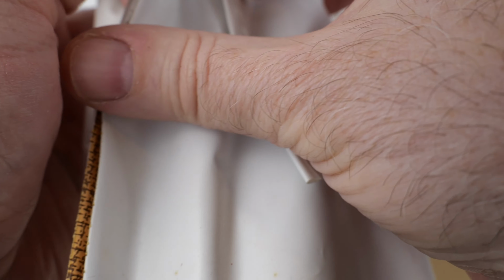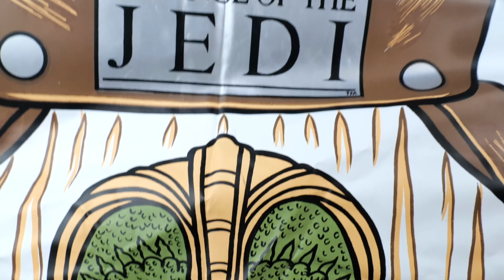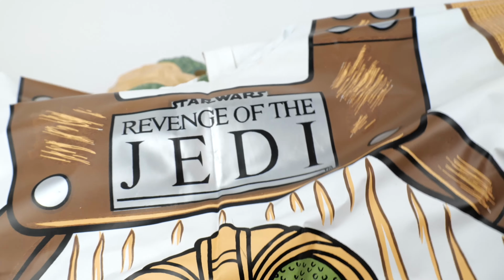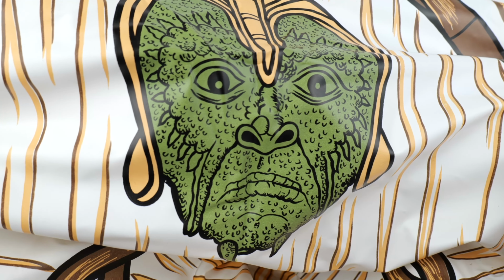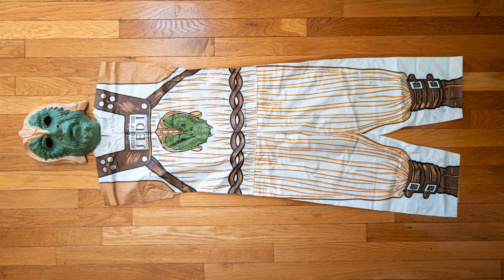Now, there's one pretty interesting thing about this costume in particular, and that is, if you open it up, you can see that it's got a Revenge of the Jedi logo on it. It's kind of funny that they have any kind of logo at all on this costume, and they also have, of course, a giant picture of the face of the character that you're supposed to be on your chest, because that's just the way they did things back then. And here's a shot of it all stretched out on the floor so you can get an idea of what it might have looked like if someone was wearing it.